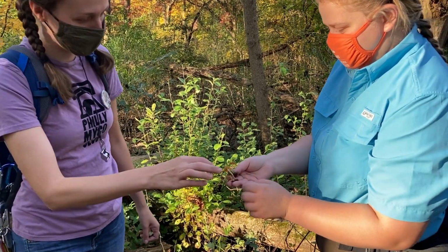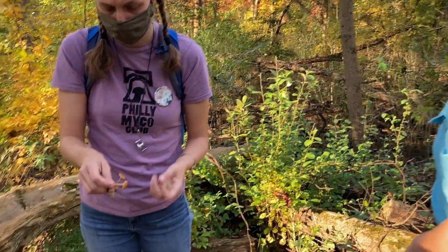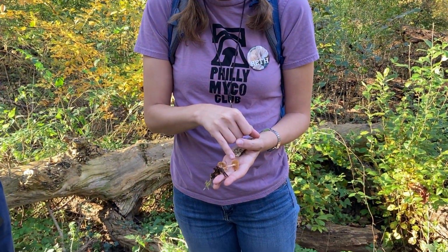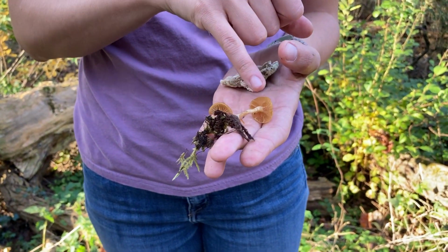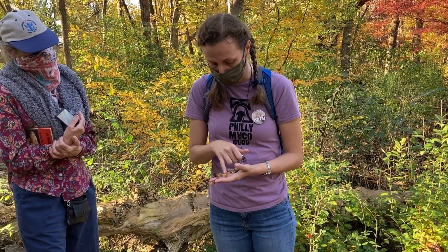Yep. Let's see. So the way that we tell what these are, first off, the color. They're this sort of orangey brown color, right? They have gills. They don't have pores. They always have gills. And they have this tiny little ring right here. And that is what is left over of a veil that used to be covering the gills. And it covers them until they're mature, just as some extra protection. So that will always be left over.